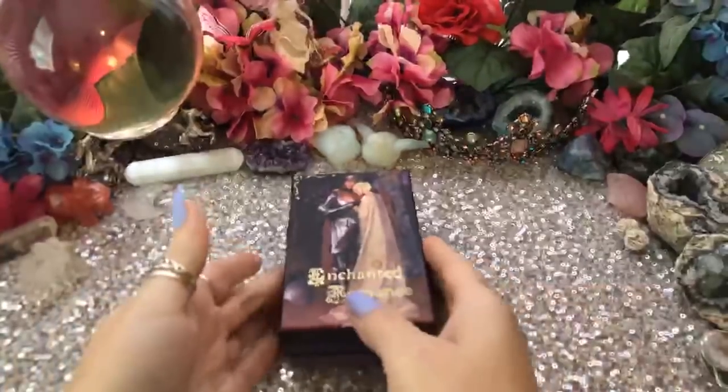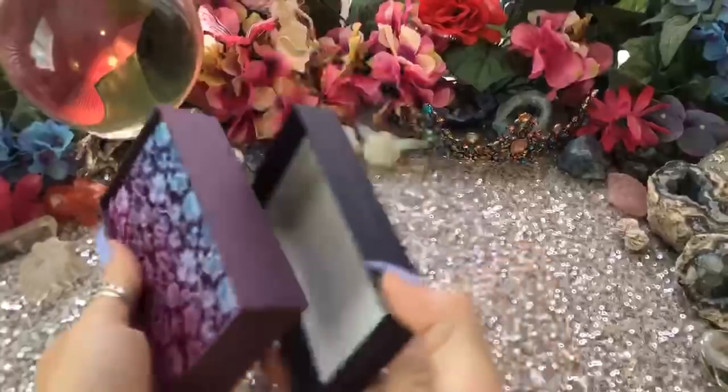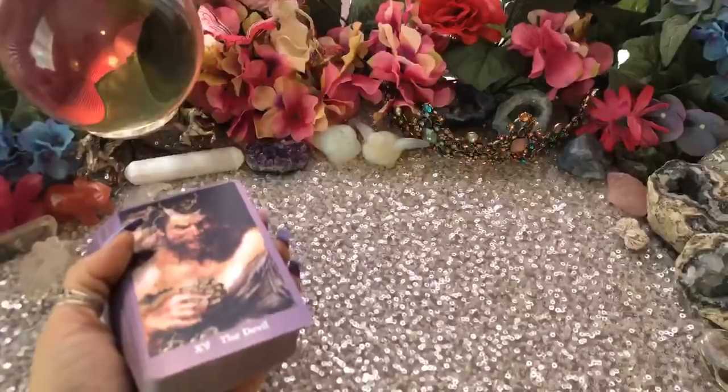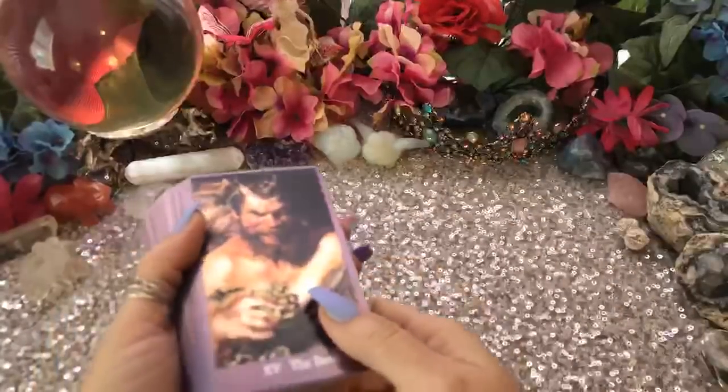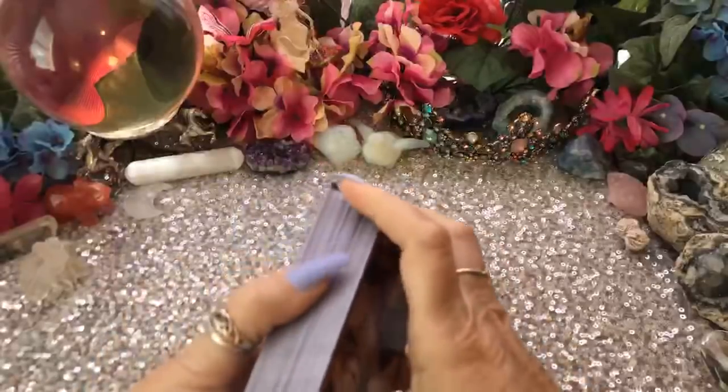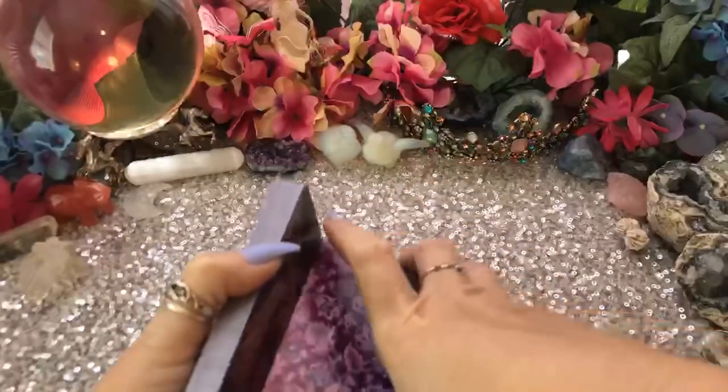Okay, and here is deck number one. This is live, so I'm not really sure how many cards I'm going to use, how far I'll go. Look who's on the bottom, it's the Devil. So I'll just go until I feel satisfied. That's usually how I do it.